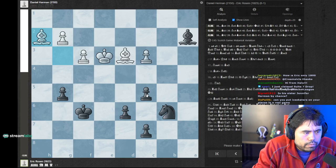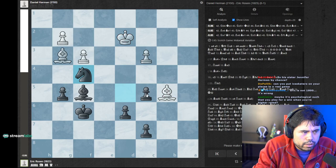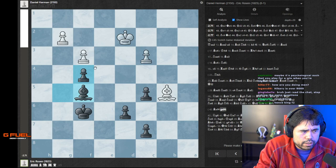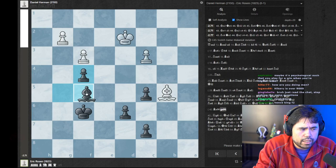So bishop h2, bishop e6 here. Okay. Knight f4, bishop f1. Again, you don't trade here. So if you look at this position, look at all black's pieces. They're all on the blue tiles here. You have these pawns and the king on the blue tiles. And white's bishop is on the white tiles. And white's pawns also are on the white tiles. So this would be a losing end game here.